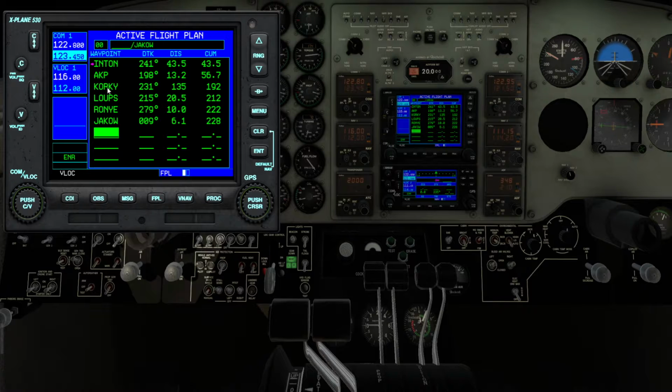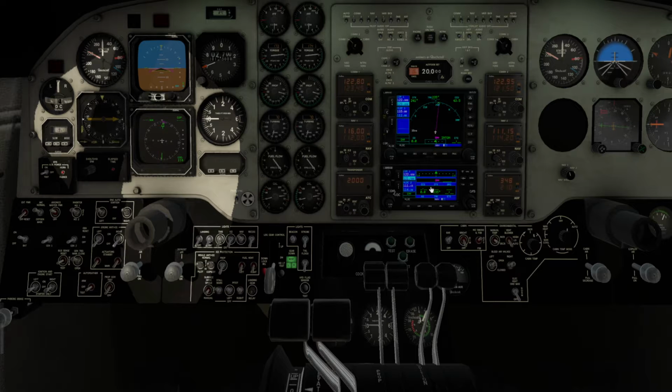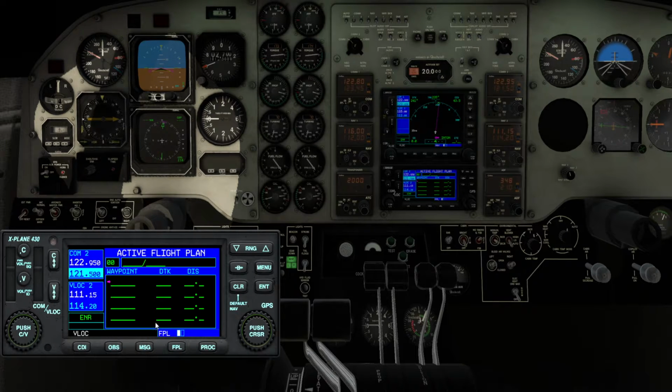Then Nuvik Pass, Corky, LOUPS is our initial for the runway 1 RNAV, and then we follow these two in to get to it. There is our route. And what we're going to do on takeoff, once we are airborne, we're going to turn, go direct. And I'll show you how we do that once we get airborne. So that one's set. Let's go ahead and get the bottom one real quickly.